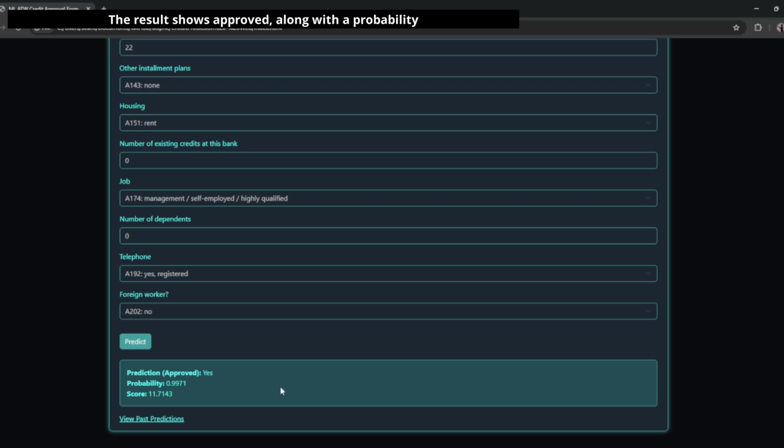The result shows approved, along with a probability and a raw score. The score reported by the model is a raw, unbounded value indicating how strongly the algorithm leans toward approval, a positive number, or denial, a negative number. This score isn't directly interpretable as a percentage, but serves as the basis for calculating the probability. In other words, the score reflects the model's internal confidence before it's mapped onto a familiar 0 to 1 range you see under probability. A higher positive score typically translates to a higher probability of approval, whereas a lower or negative score lowers that probability.